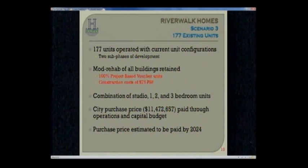The remaining 177 units would continue to be operated as 100% project-based voucher units. The unit configurations will not change in the buildings that are retained, so it will still be studio, 1, 2, and 3 bedroom units. And the city purchase price will be paid through the operations and capital budget, and that's estimated to be paid back by 2024.